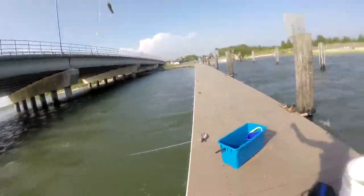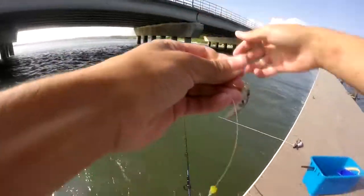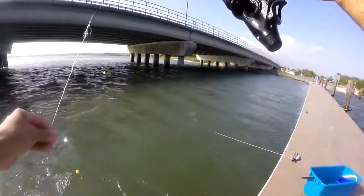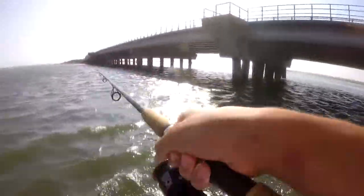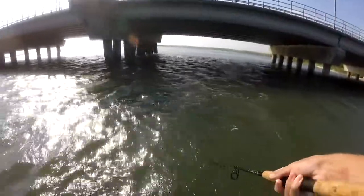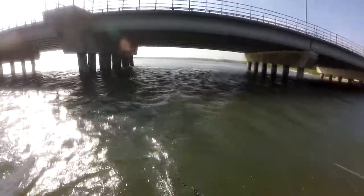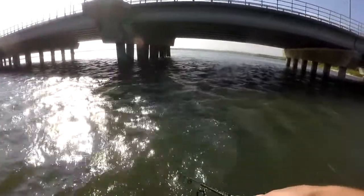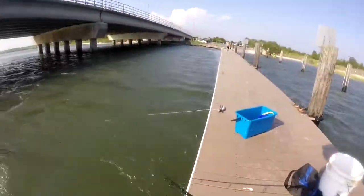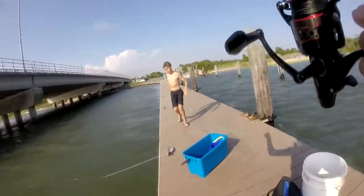Okay guys, let me explain to you the reason for this minnow being chewed up so badly. This water all right here is infested with tiny bluefish. So this is the challenge. I'm not gonna throw any bait. Since they're so aggressive, I'm gonna throw no hooks, no bait. See if they just attack and get hooked. Trying to catch a fish with no hook, no bait.